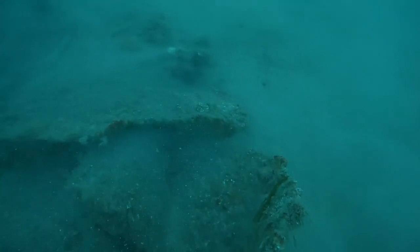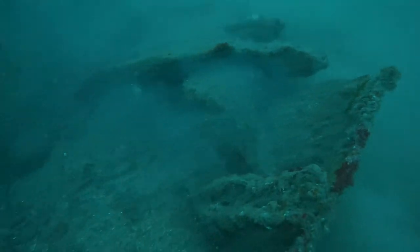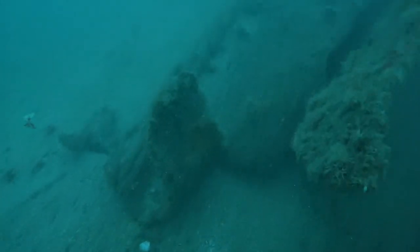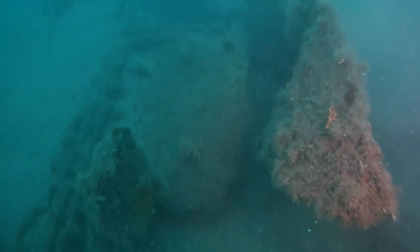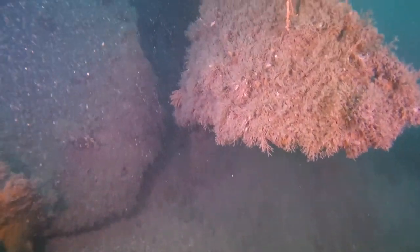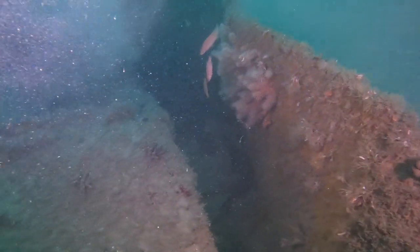This is some chunks of the Beaufort shipwreck, which was hit by Agenor and then was dried outside the harbour. Basically, they couldn't lift it again because it was stuck in the sand. So they blew it apart and have dragged it all the way down here into deeper water. So it's no longer an issue to shipping, especially where people anchor outside the harbour.